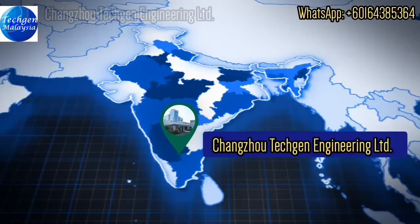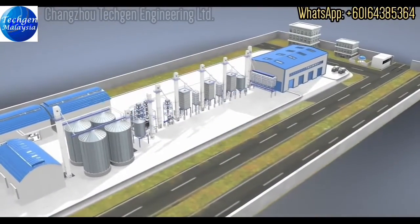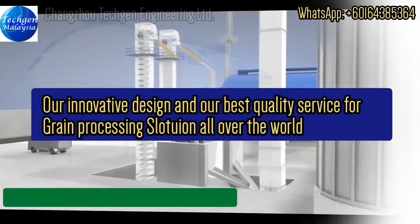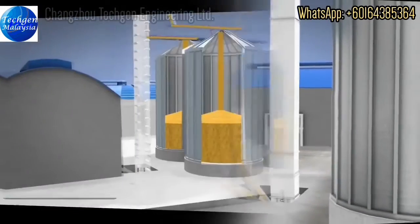We produce the complete range of machinery required for rice milling. We have a huge client base all over the world, with over 15,000 successful installations. Grain processing solutions. 1. Pre-cleaners from 6 to 50 tons per hour.